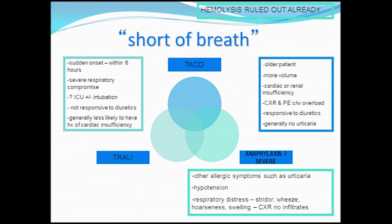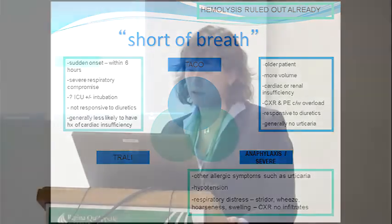An 85-year-old lady would probably need to go to the care of these folks in the back of the room, and may need to be intubated. TRALI cases are more likely to be young patients. And as this gentleman said, thank you very much, the allergic symptoms would be important to assess: urticaria, changes in their vitals, stridor, wheeze, lip swelling. And then obviously the chest x-ray will look quite different.